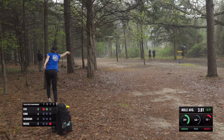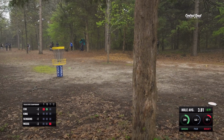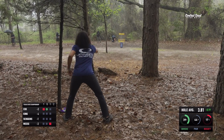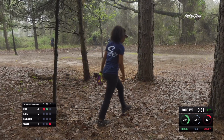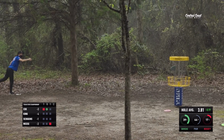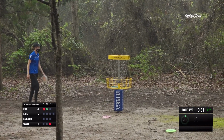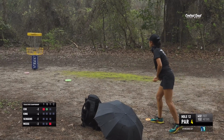Haley, big putt for birdie. Gave it a chance. Does have a little comebacker, left though. Rebecca also in recovery mode. Easy peasy. Yep. She'll take her drop in. Haley coming back for par. Solid putt. Sure was. And we'll have Owen up next.